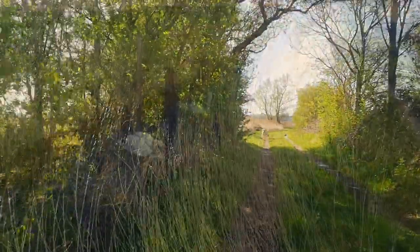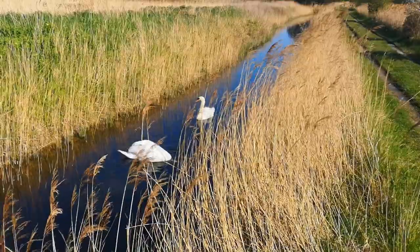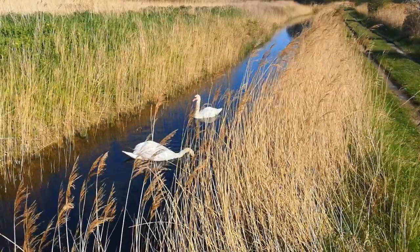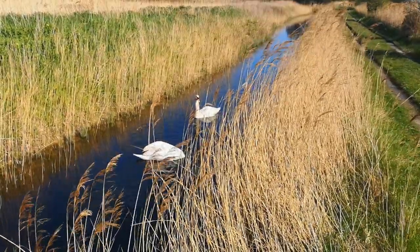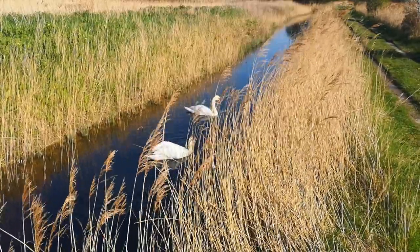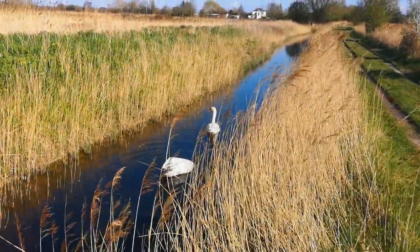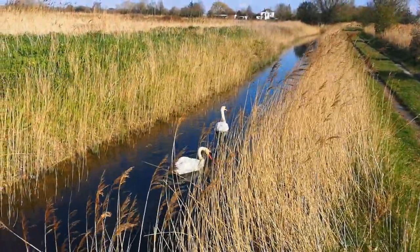National Nature Reserves give you a first-hand experience of England's special and diverse wildlife, and Stodmarsh is no exception. Covering an area of almost 600 acres of wetlands, the reserve is recognised for the variety of birds that have been spotted here, with over 200 species logged.